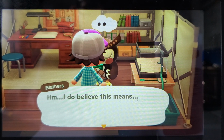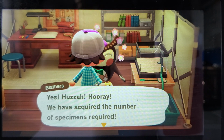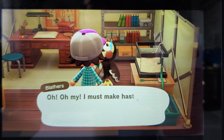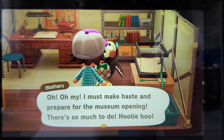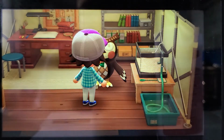I do believe this means... Yes. Huzzah, hooray. We have acquired the number of specimens required. At least we could submit our application to a proper museum. To build a proper museum. Oh my. I must make haste and prepare for the museum opening. There's so much to do, Hootie-Hoo. Thank you so very much, Michael.